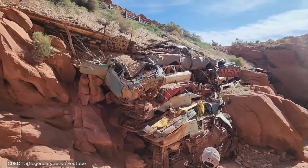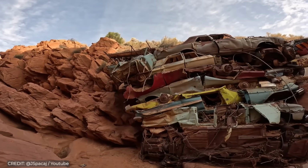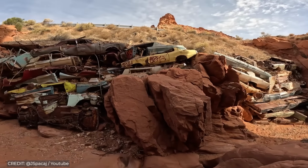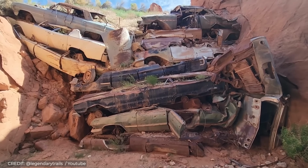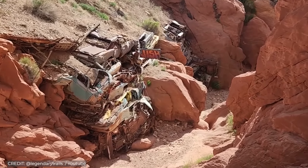This find is in Cat Stair Canyon near Lake Powell, Utah, where locals once stacked dozens of 1950s through 1970s automobiles 8 to 9 cars high to reinforce the roadbed above. And such an unconventional fix is still visible today.